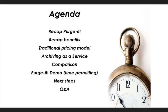So enough about us. Let's talk about purging and archiving as a service. The product that we are talking about here is the Purge-it solution. What we are talking about is a way that we have come up with to get past what we have found over the years to be a couple of the pressure points for getting done what should be done, which is actually archiving and potentially purging J.D. Edwards data.